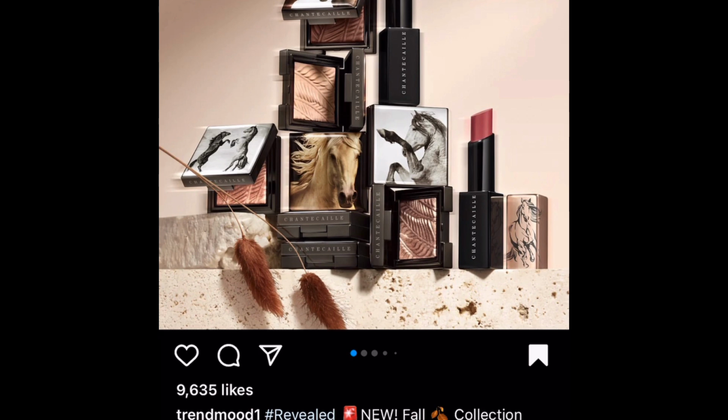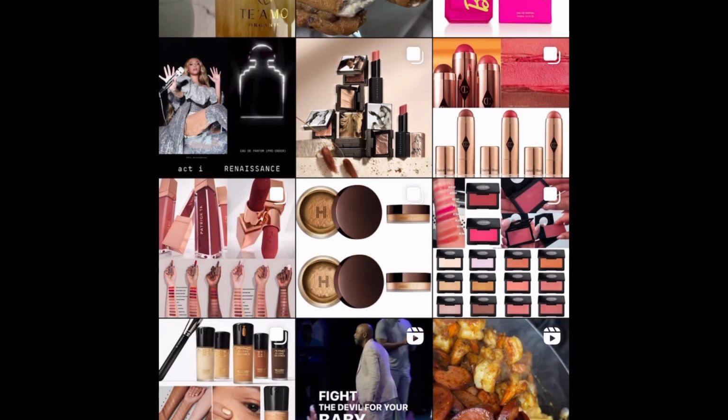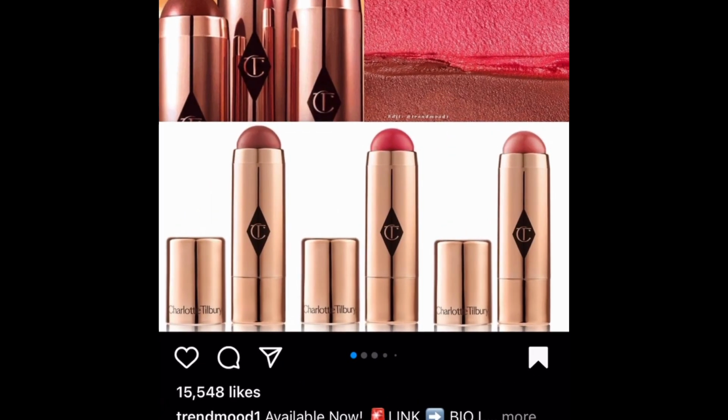But the collection looks nice as a whole. I always love their packaging. I just don't love the formula of the product. It's a little too soft.